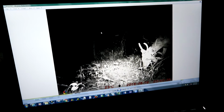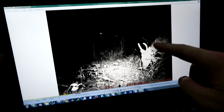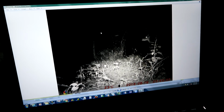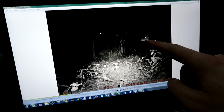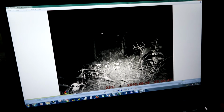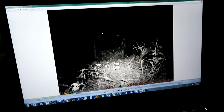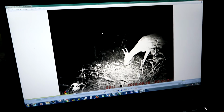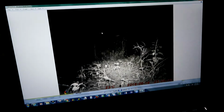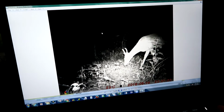It's still him on that same night. There's him in the background, and a smaller buck with him. Oh man, that's a beautiful deer. Yeah, there's a better shot. Looks like a pretty clean 8-pointer. Nothing broken. I don't think I have him on camera yet, so that's pretty cool to see a new deer.